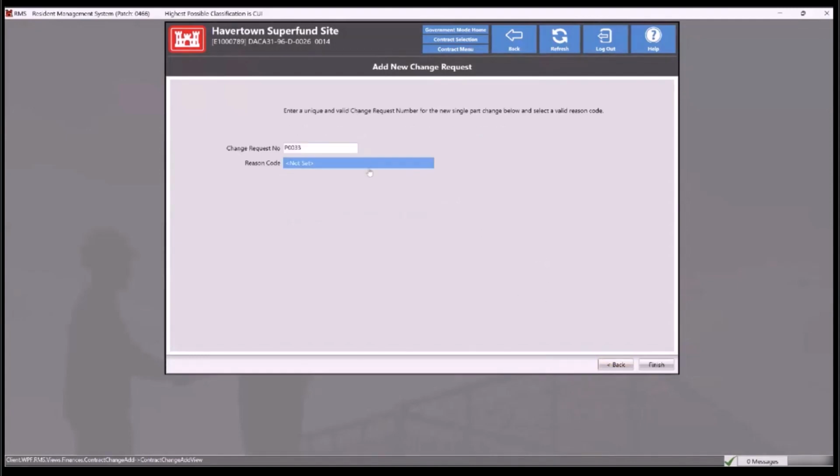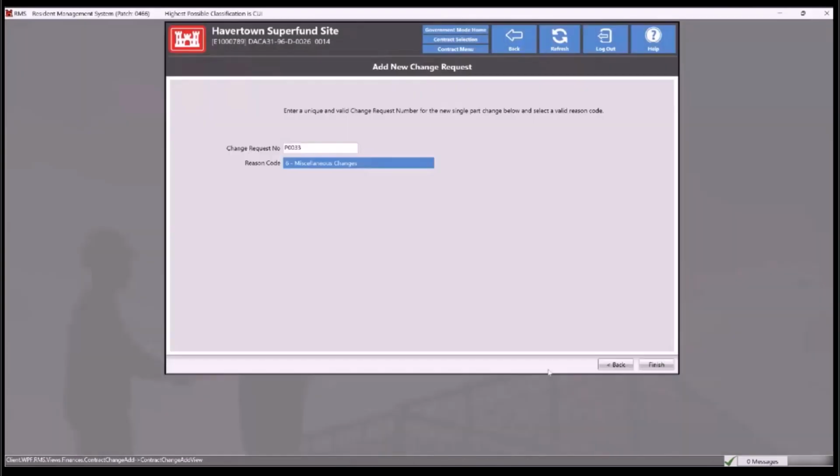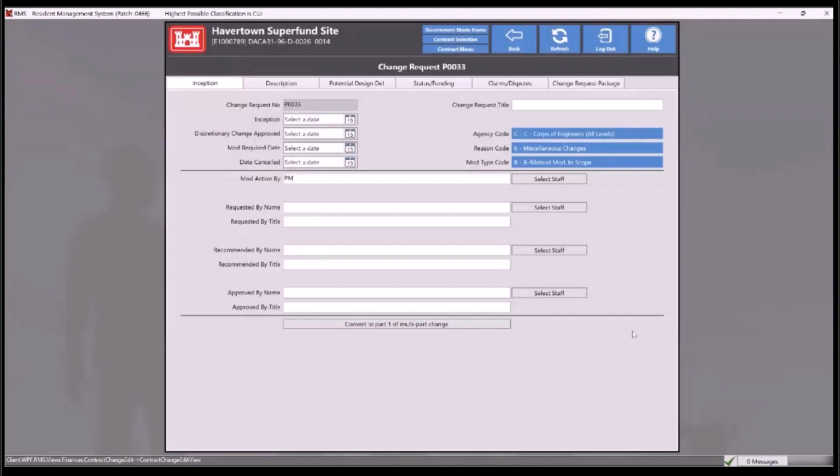I'm just going to put a random reason code in there, miscellaneous changes. And this is to showcase what it looks like with the BCD signing. It's a little bit different than last time. So I'm going to go in here and I'll put in a test title 3. I'm going to put in some dates in here so that we can actually generate the BCD. Generating the BCDs is a little bit of a change.